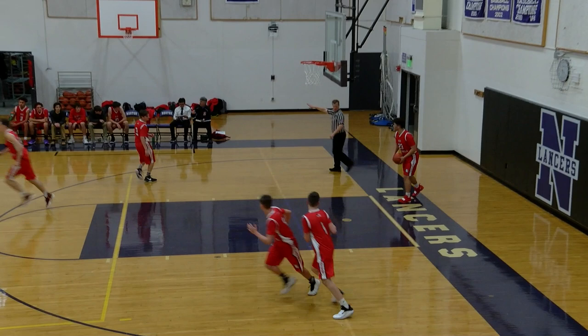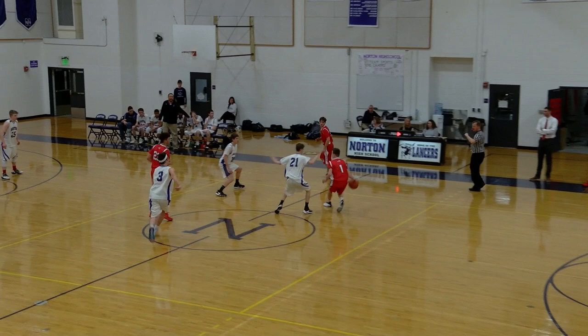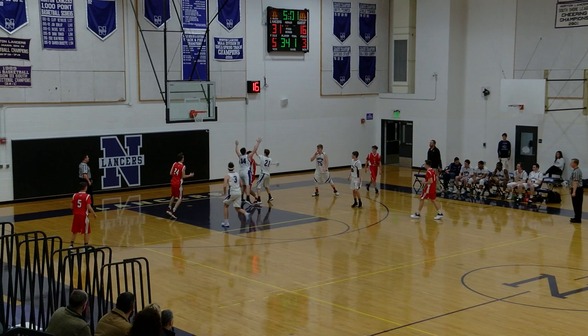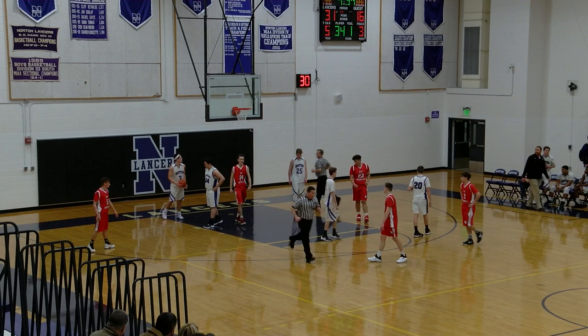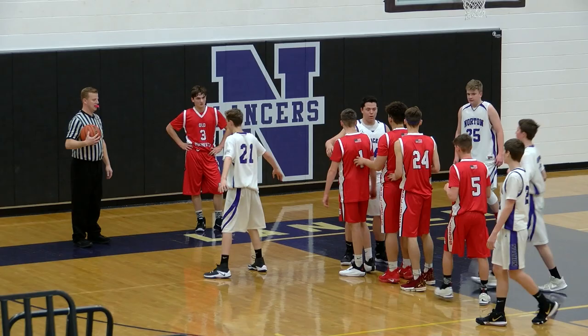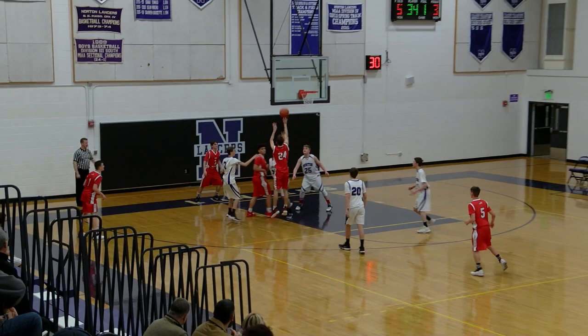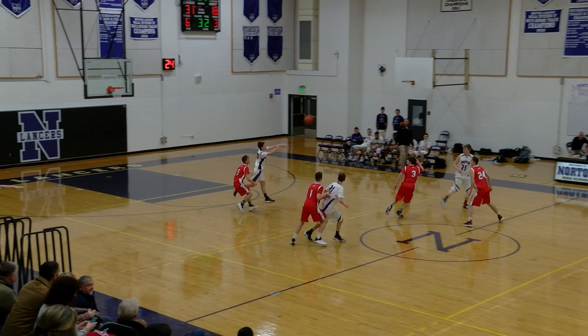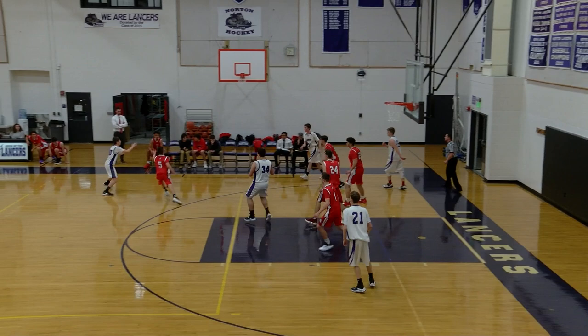Great shot. Norton with a deep two. Quick shot, number 24 gets the two. An uphill battle here for Rochester in the first half. Deep pass, Norton. Deep three. Wow.